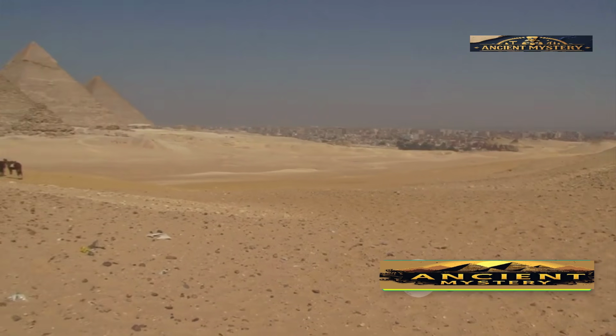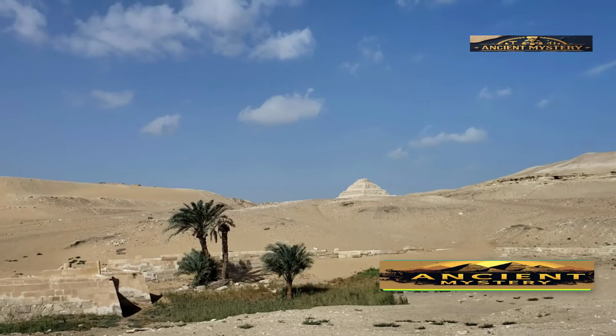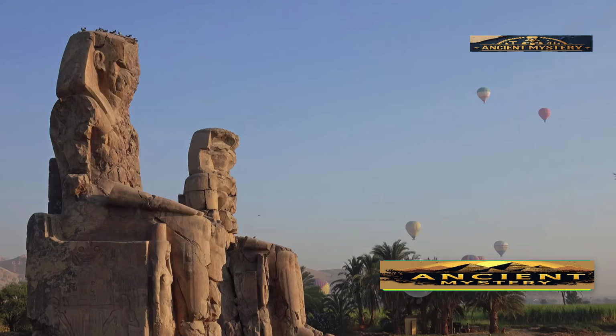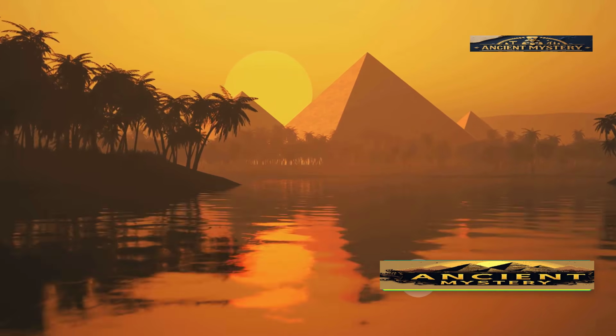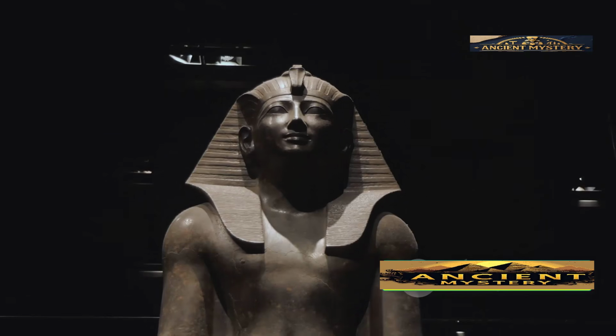To understand this mystery, we need to travel back in time to the period of its construction, the Middle Kingdom of Egypt, one of the most fascinating eras in ancient Egyptian history. The man who ordered the construction of this extraordinary pyramid was King Amenemhat III, one of the most powerful pharaohs in Egyptian history. He reigned around 1800 years before Christ. That's over 3,800 years ago.